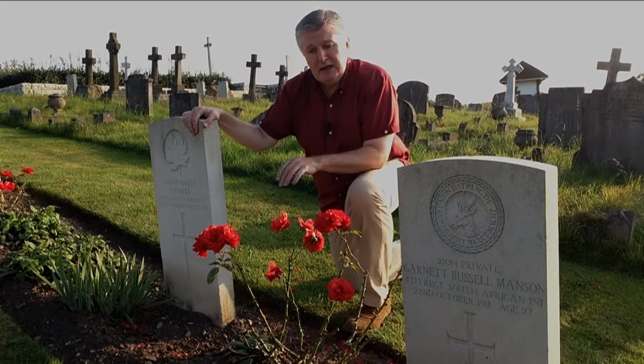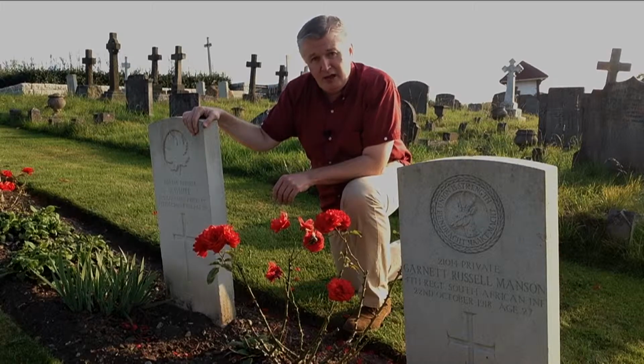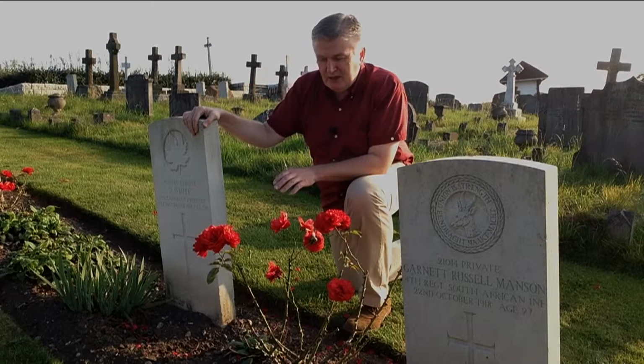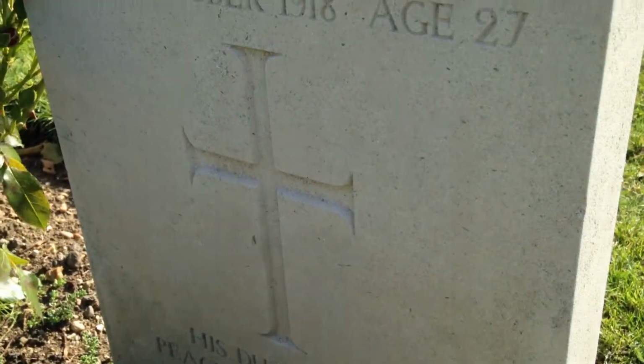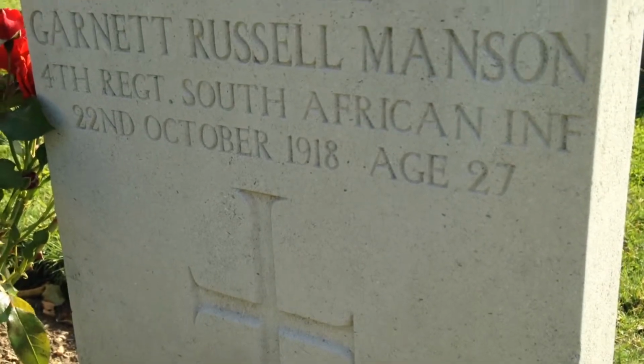These two almost certainly never met, but for nearly a century now they've been neighbours here in this quiet corner of Greenwich. Their graves maintained meticulously by that noble invention, the Commonwealth War Graves Commission.